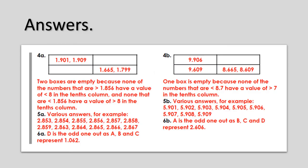Here are the answers to your questions. You'll be able to see how you got on. Hope you got on well with those.